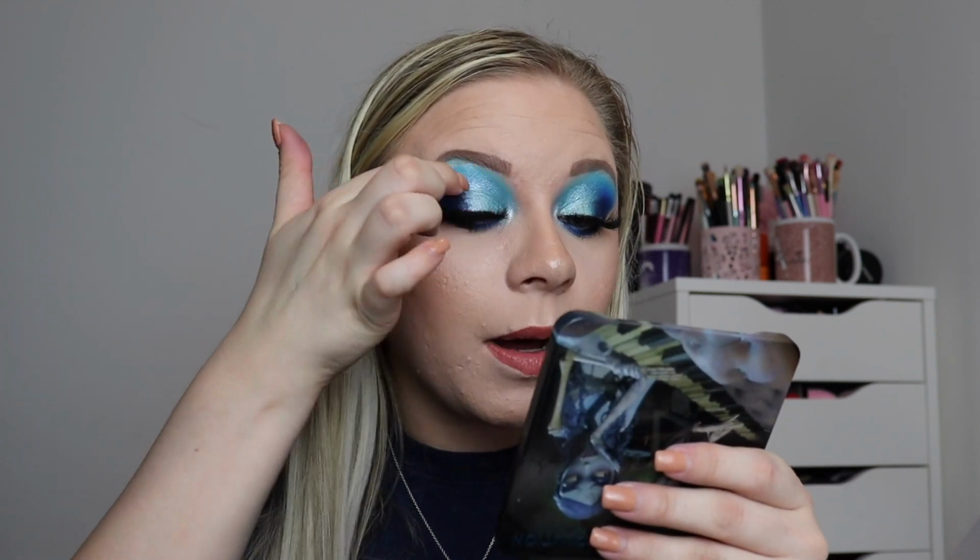There was maybe a tiny bit of fallout with the shimmer, but to be honest that was probably my fault because I was applying it with my finger and it was going underneath. So yeah, I don't have any negative things to say about this. I am buzzing about this palette, and this is going to stay in my makeup collection for a very, very long time. Anytime I want to create a blue monochrome look, I'm going straight to this palette because it's such good quality. I love the shades in here.